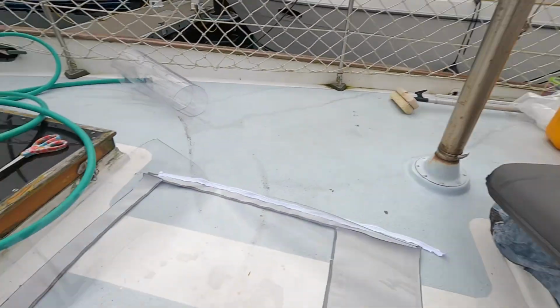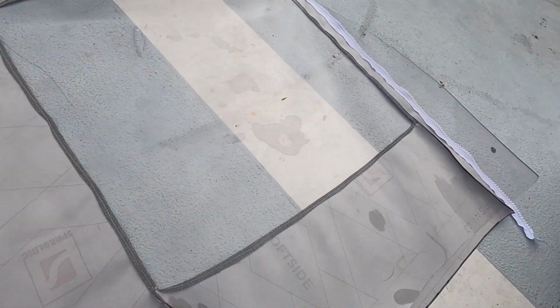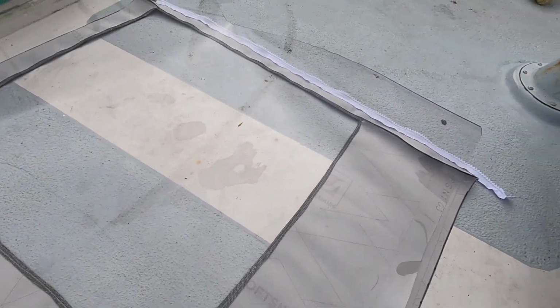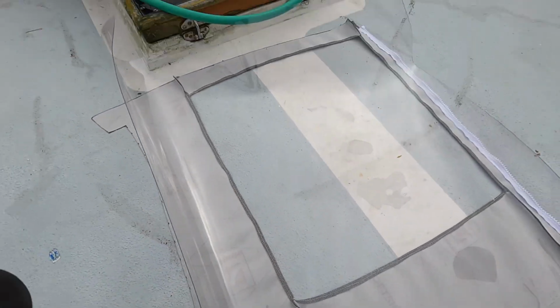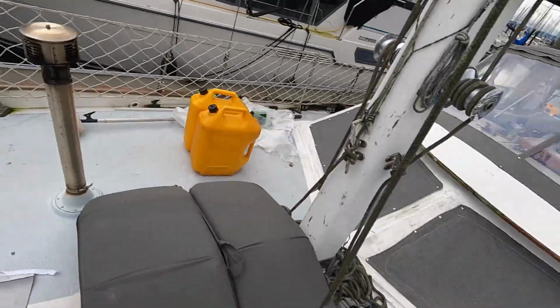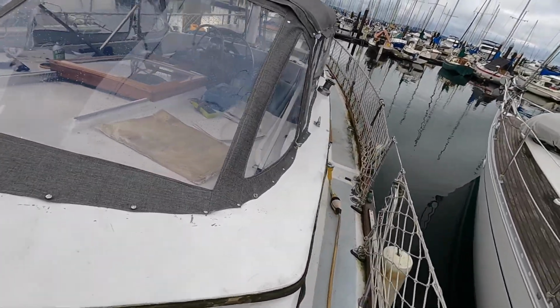Okay, so I know that I have a bunch of excess on the sides, like a lot, but I do that on purpose because this fabric stretches and it moves. So if you do it too close, you could potentially have it run off and have a gap of no window. It almost happened to us multiple times when we were doing the Dodger. So I just do a ton of excess. I know it's kind of a waste of material, but it just makes sure that they're gonna fit.